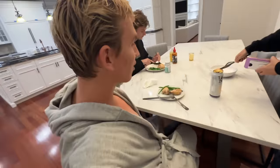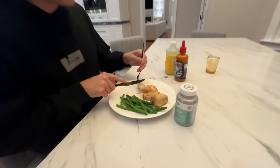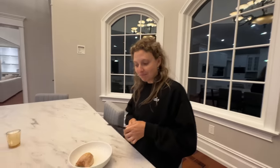And just like that, dinner is served, made by Carter himself. I can't believe it. Carter made the chicken. We did buy the green beans, but Carter did make the chicken. He cooked it in the oven, so we're gonna try it. Grace, what do you think? Ooh, fresh hot chicken. Oh, that means the pupusas are almost ready.